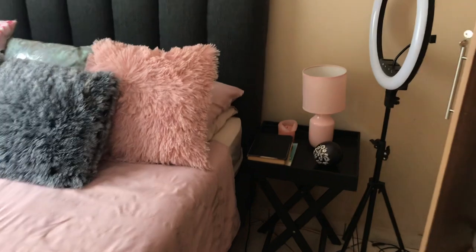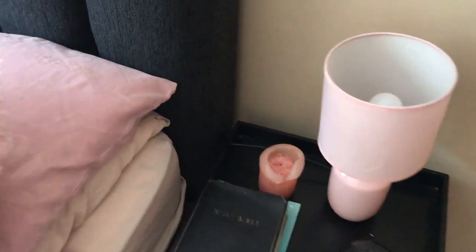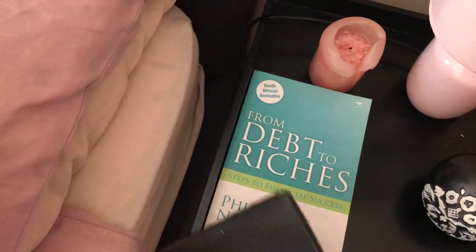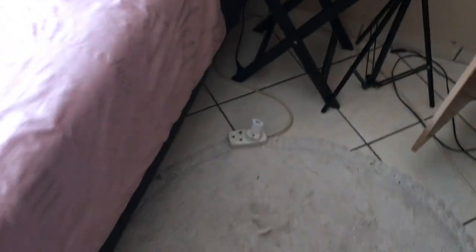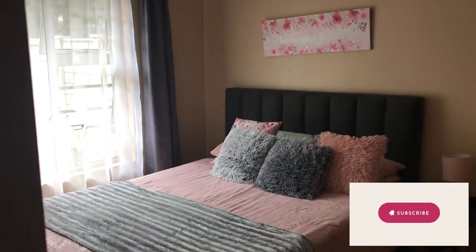And I have my Bible here. I'm going to change this setup. I have my Bible and I'm currently reading this book. It's very interesting, and only because I want to get rid of my debts, guys. And I also need a new Bible. If you want to buy me a Bible, please do. And I'm also going to change the throw again. This carpet, so I need to clean up this room, like literally.